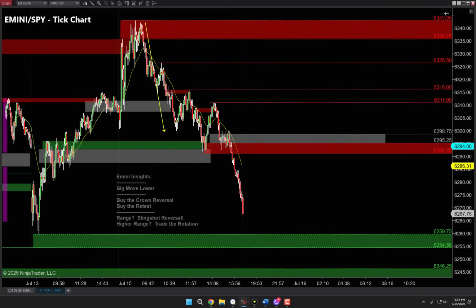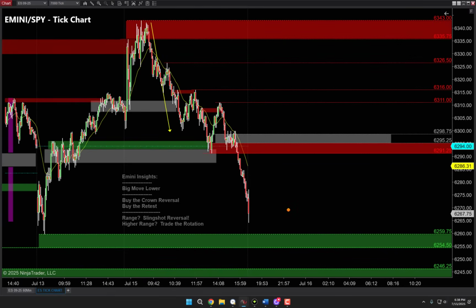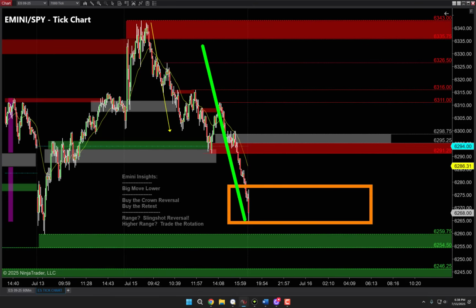Now, let's talk about a slingshot reversal, because you know how much we love those. A slingshot reversal often comes after a big move against the bias. Remember, this is a big move down. It's so important that we understand that dynamic. We're not in a bear market. We're in an overall bull market. This is a big move against the overall trend, and that's why I'm so excited for tomorrow. Bottom line, slingshots. Often, when you get big moves like this, especially before news comes out tomorrow, we get a big range down here.